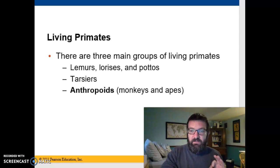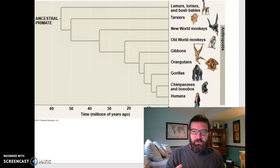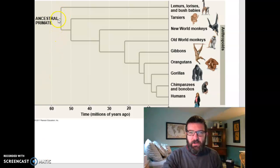So the three main living groups of primates include lemurs and their relatives, tarsiers, and anthropoids, which are the group that includes monkeys and apes. And here's a general look at a primate phylogeny. So this is your last common ancestor of all primates, and lemurs and their relatives, bush babies, for instance, very, very cute animals. You've got them at the zoo. All of these were the first to branch off, and then tarsiers, also the first to branch off.